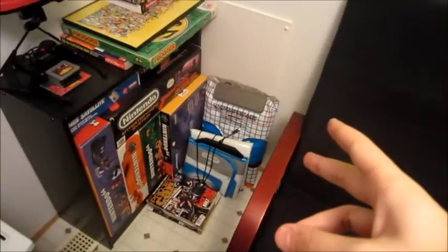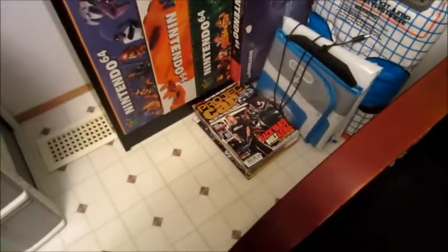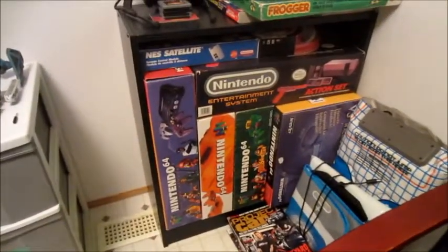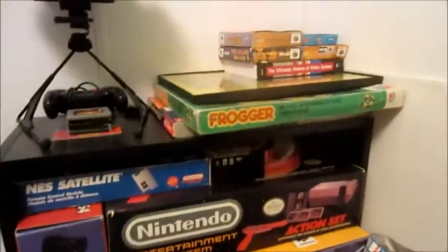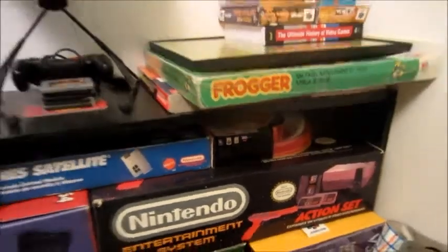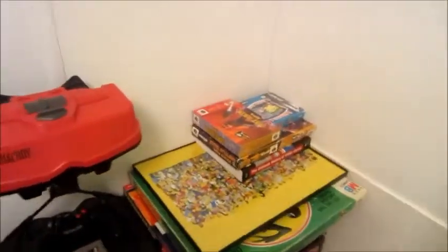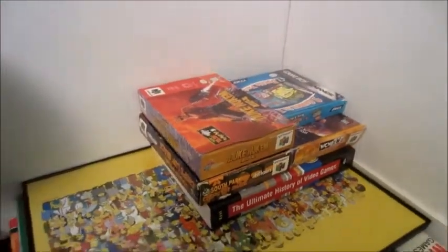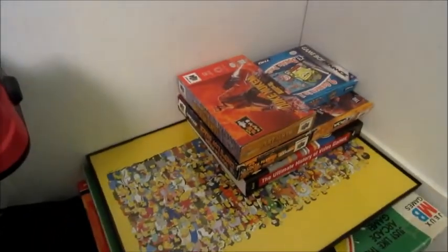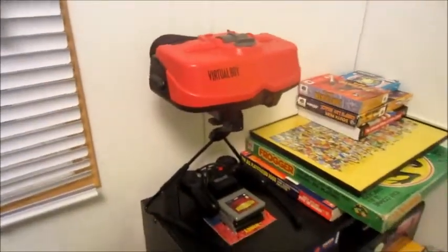Got NES action pad, dance mat for the Wii or the GameCube, some Project Car magazines, some of my boxed N64s, N64 steering wheel, original Nintendo, NES satellite, and then the Dazzle that I sometimes use for recording gameplay. And then I got some other stuff, a board game, another Simpsons poster, some books. I got some game boxes that I don't have the games for yet, so instead of putting them on the shelf, I put them over there so I remember which ones I need the games for. And then the Virtual Boy in all its glory.